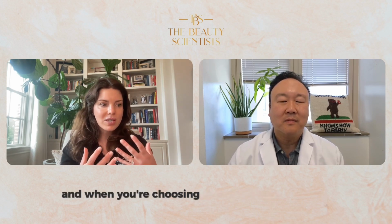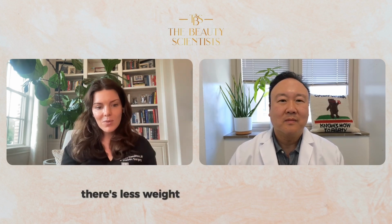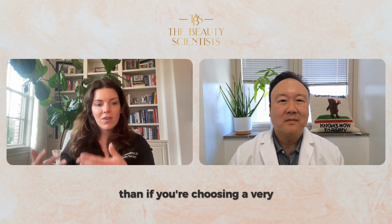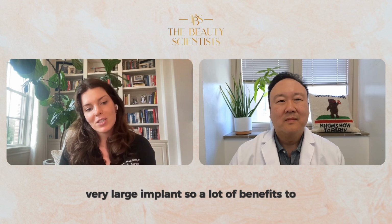And when you're choosing smaller implants as well, there's less weight on the skin of the breast and the tissues of the breast. And so I find that those also tend to stay perkier and lifted longer than if you're choosing a very, very large implant. So a lot of benefits to it.